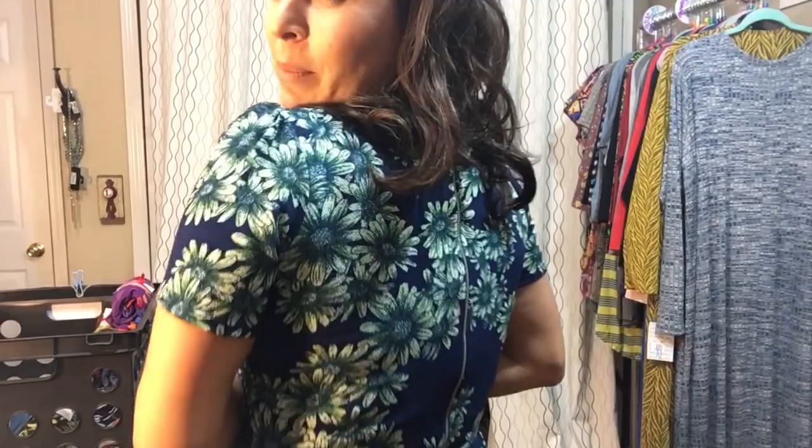I'm going to back up so you can see how it looks. It comes to right above your knee, and it's got pockets. Check that out. I have an iPhone 6 Plus, and it can hold that. It's got a zipper in the back. Nursing moms wear the dress backwards, and then you can zip and unzip it and breastfeed in this dress. Ridiculous.